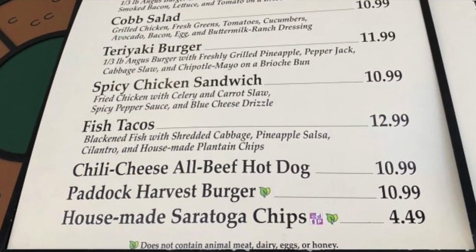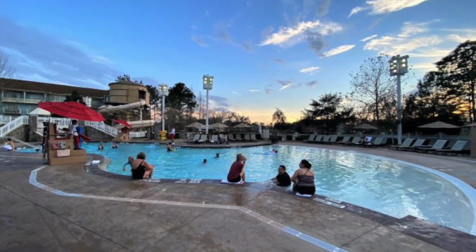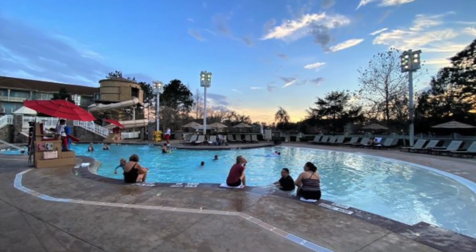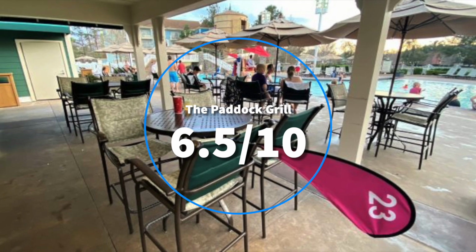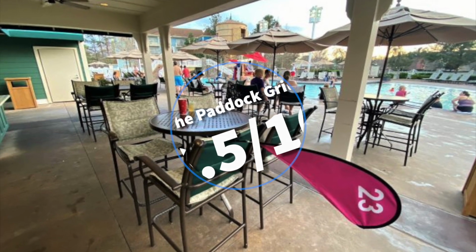Pros on this one: a pool bar with options for the 3 most important meals of the day. And cons: if you're not staying at Saratoga Springs, the food and drink options really aren't worth going out of your way for. Overall, 6.5 out of 10.